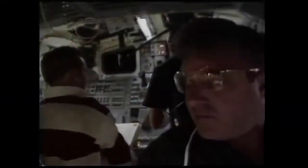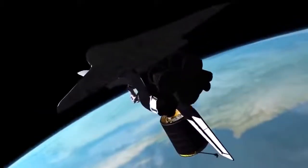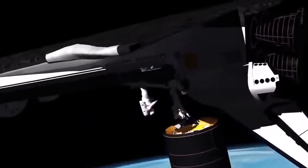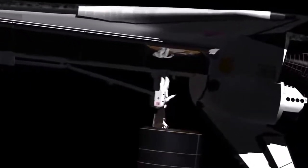Commander Dan Brandenstein and pilot Kevin Chilton are preparing for the upcoming terminal initiate burn. After several days of failed attempts with Endeavour's remote arm, Commander Dan Brandenstein literally tries a new approach. Yeah, real easy, guys, real easy. Don't bring us any closer, Dan. Okay, I'm stopping it. At Endeavour's helm, Brandenstein delicately maneuvers the orbiter up to the 4.5-ton Intelsat 6.